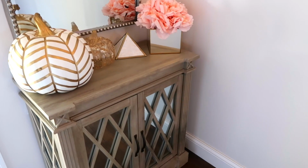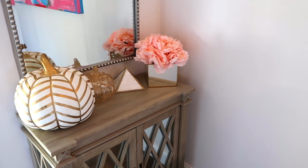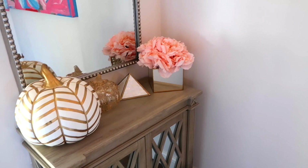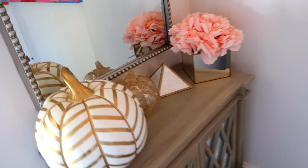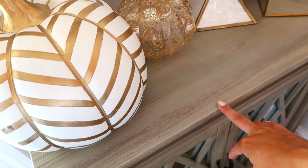And for the pumpkins, I want your guys' idea. So should I put them right here at the front door? I do have the door wide open so the lighting is better. If you hear any sounds of outside noises, that's what that is. But they are pretty big, like this takes up a lot of the table. So I wanted to show you guys another place too.